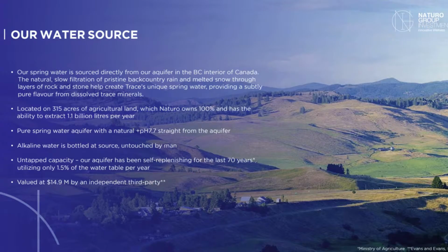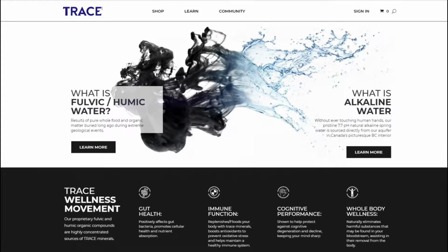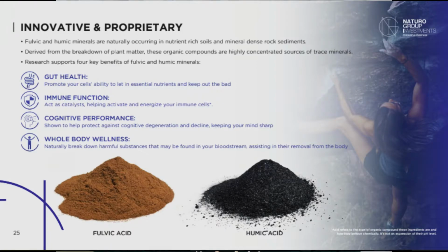Bevcanna is set up to produce 210 million bottles annually. And if you think about it, if they only charged $1, that's $210 million at least in revenue that this company can have access to. Trace brand waters contain both fulvic and humic acid. Now, while that name doesn't sound appealing, fulvic acid is actually comprised of over 70 minerals. But the bottom line, it's good water and it's good for you.